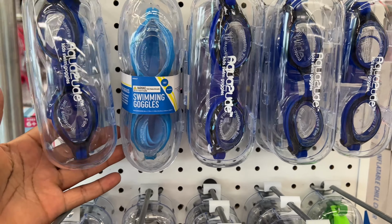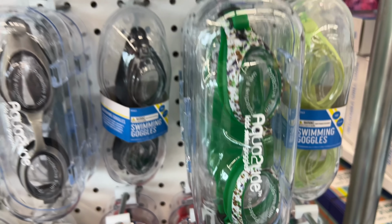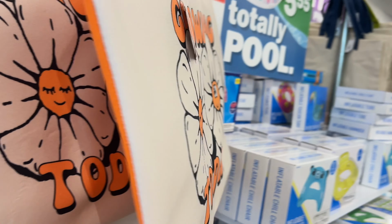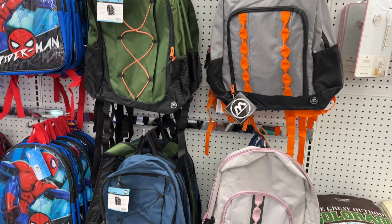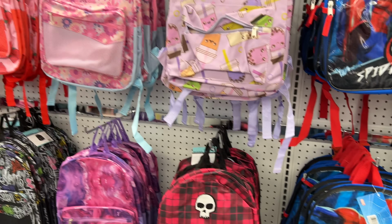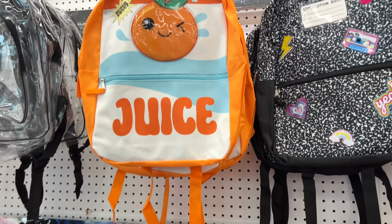Look at these, different colors. These are kids'. It's a cute tote. Ooh, nice. $5. And then it's orange on the back. And look, that's the same one. A bunch of $5 backpacks. Remember, guys, it's back to school. Oh, look at this one. This one's cute. Ooh, and the one with the strawberries. That's cool.